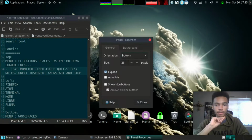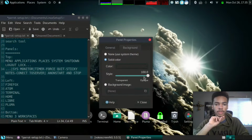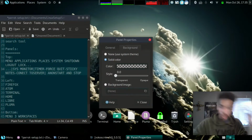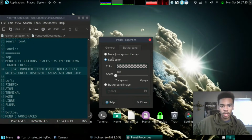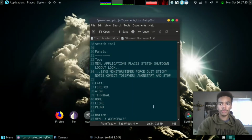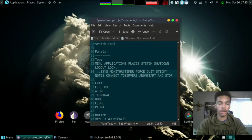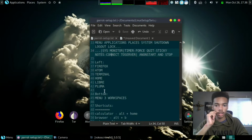Now it's time for this panel. So properties. This one's pretty much going to be the same. Whoa, cancel. Just make that transparent. Yeah, alright, I like that. Transparency. General. Close. Alright, that's all good. Now, connect. Oh, I put 2 O's instead of 2 N's. That's what I did. Alright, so connect server, then start and stop. I'll go through those in a second. 3 workspaces. Alright, so we need to make a new panel.